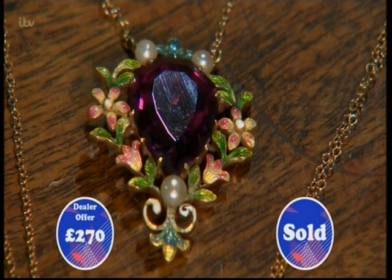Online the bid then at 1,200. Hammer's up. Are we all done and sold? £1,200 is the gross price. Now that's taking you back a little bit, hasn't it? Yeah. So we're going to have to take the commission off that, which is a chunk of change. So you're going home with £984.